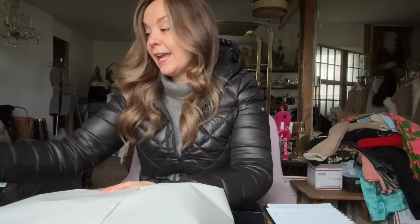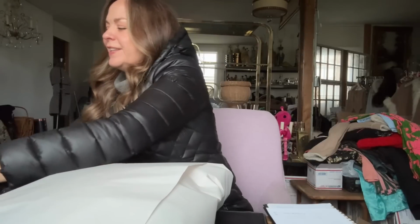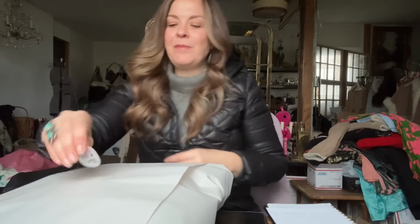This is the same estate sale that I got the Filson coat at that I recently sold. What did I sell that for? For over $400, I think. And I paid, I think, $25 for that one.